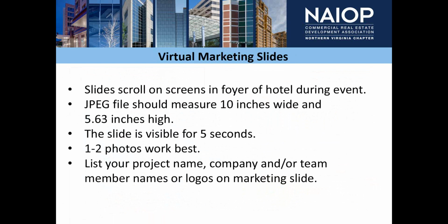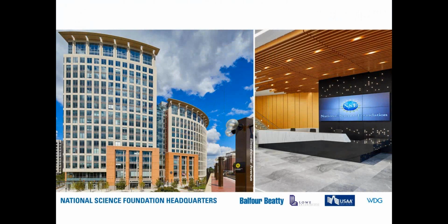So I'll flip through some examples of how to do that. This slide actually speaks to the specific details. And again, if you have questions about what you need in terms of the JPEG files or how long it's going to be on the screen, all of this can be found online. So we'll flip through some of the slides.